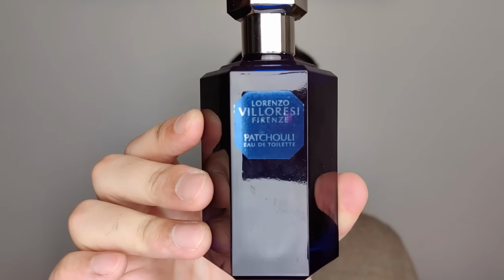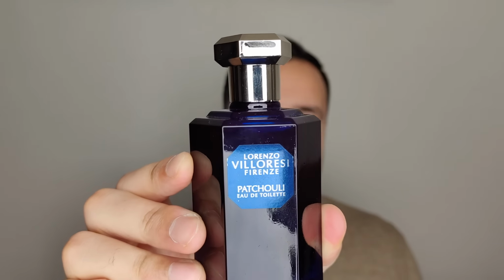It's like a creamy, a bit floral sandalwood. It's just to die for, and great performance actually. And this one that I added to my collection, it is Patchouli. I love Patchouli, and this is actually one of the most well-known fragrances from Lorenzo Villoresi, and this Patchouli is to die for. I mean, Italian houses really know their Patchouli.